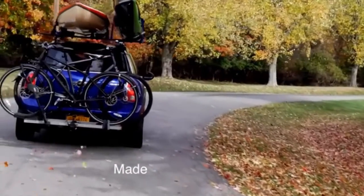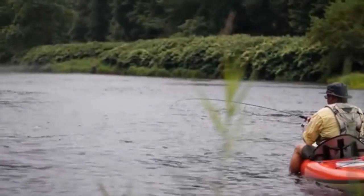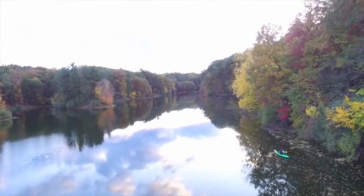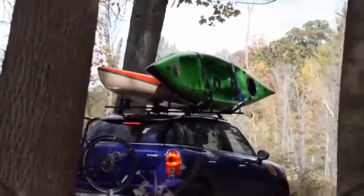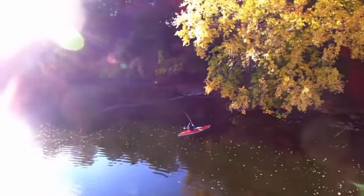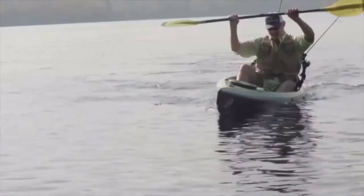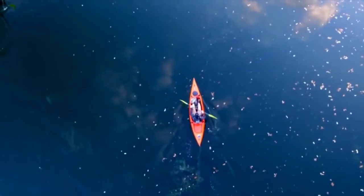The Outcast is 100% designed and manufactured in America using innovative composite materials. By skipping the middleman, the creators of the Outcast are able to make the price comparable to that of plastic and thermoplastic boats. But that's where all the comparisons end. This boat is truly unique: the lightest, fastest, most stable, and versatile fishing kayak made.